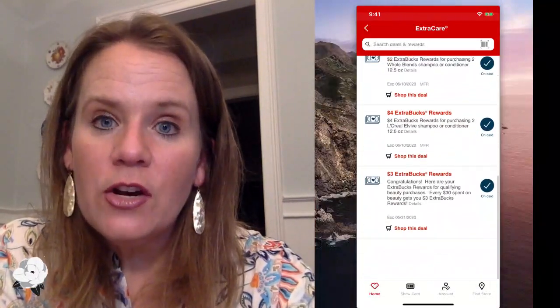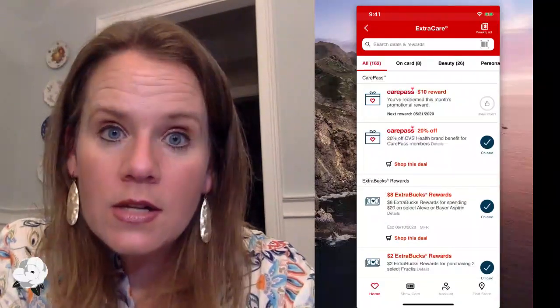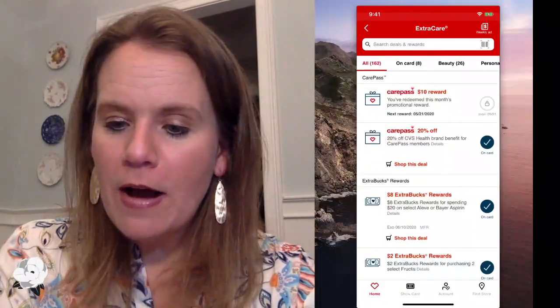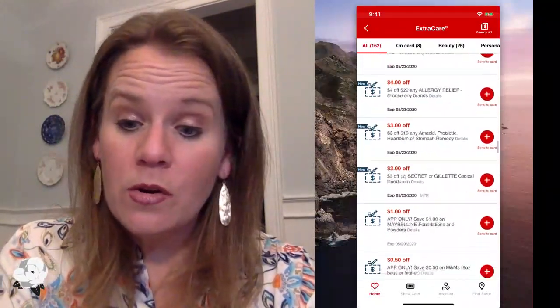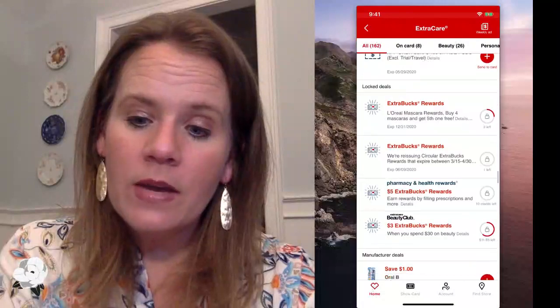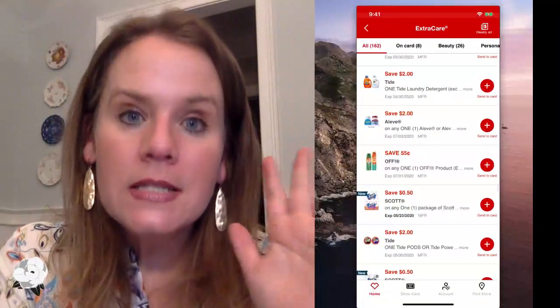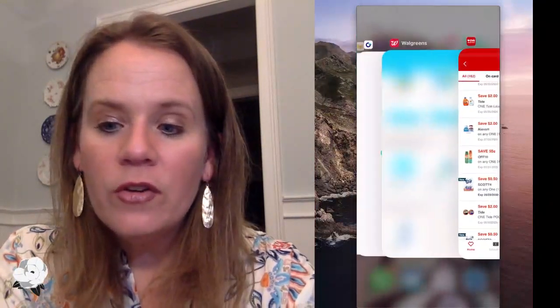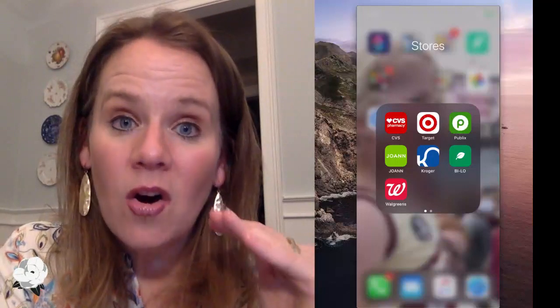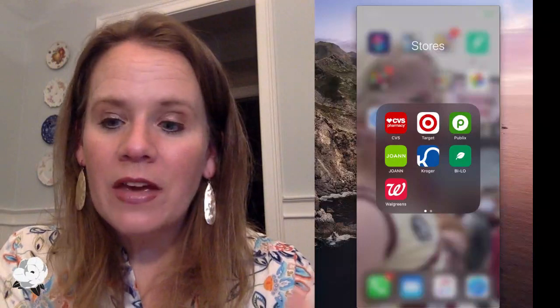So instead of having to sit here and scroll through everything under Deals and Rewards, which can be a lot depending on how long you've been shopping CVS deals, I'm still in store coupons. We haven't even made it to, there we go. We're now officially, I don't want to go through that in the store. Scan the barcodes. So it definitely pays to have all of your favorite store apps because they all have barcode scanners now.